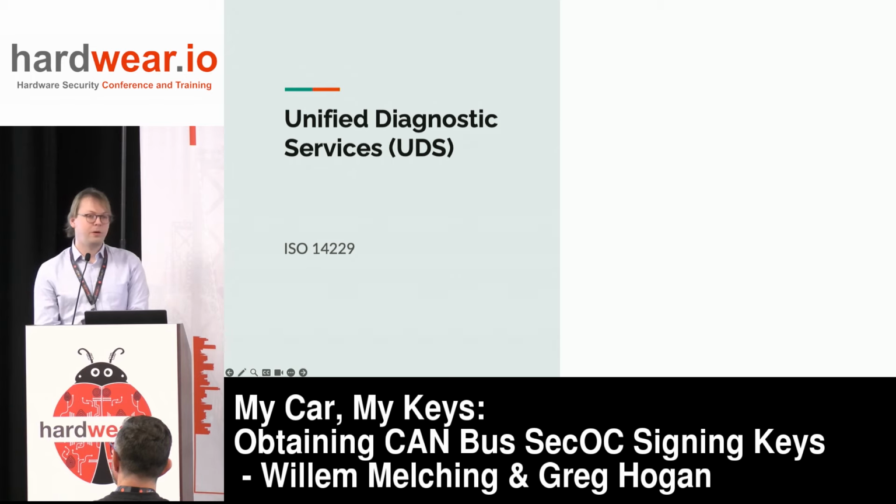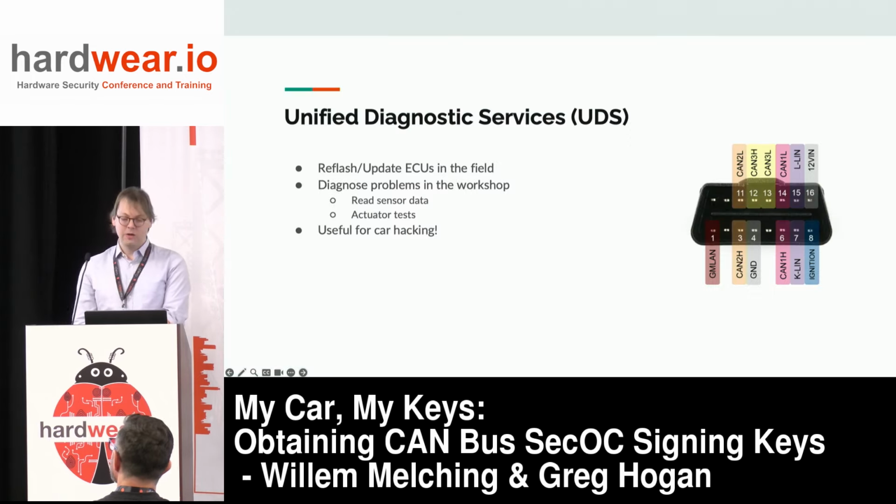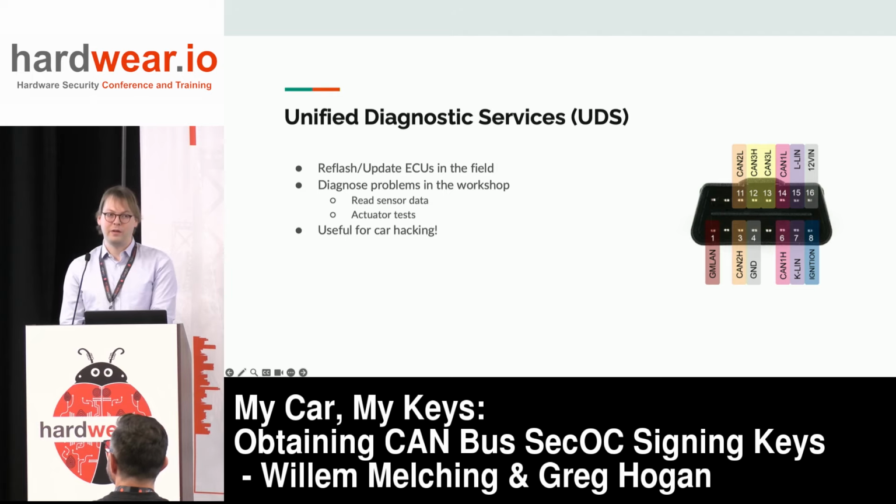Then also briefly talk about UDS. UDS is an ISO standard used for diagnostic communication. Basically every ECU in your car will support this, and has very nice primitives for car hacking. And if you start looking at a new ECU, you just start talking UDS to it. It's used in the workshop for flashing updates, and also to do things like reading trouble codes or testing stuff.